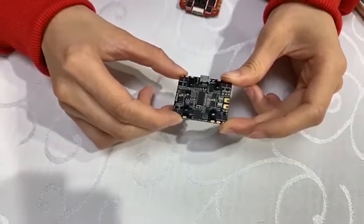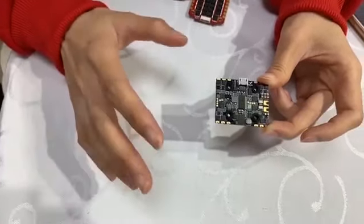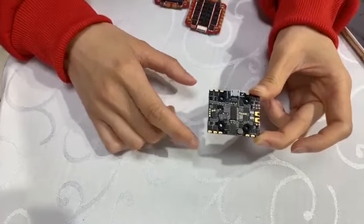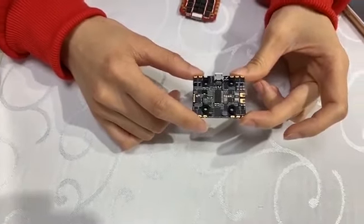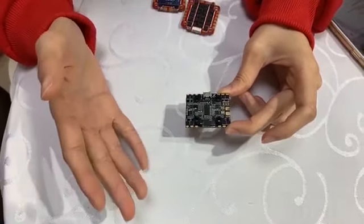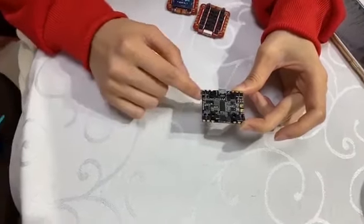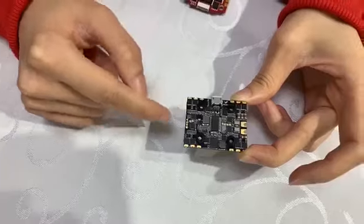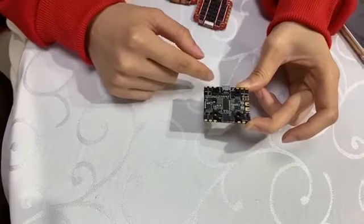This all-in-one board is compatible with most 3 to 5 inch quads, recommended to be used on 1408, 1407, 1506, and 1106 motors. At present, most all-in-one boards on the market are 30x30 mounting holes, which has a large size. Compared with them, our 20x20 all-in-one boards have the advantages of smaller size and lighter weight.